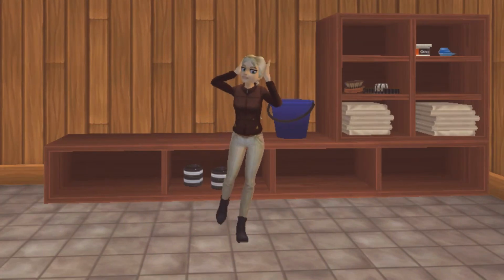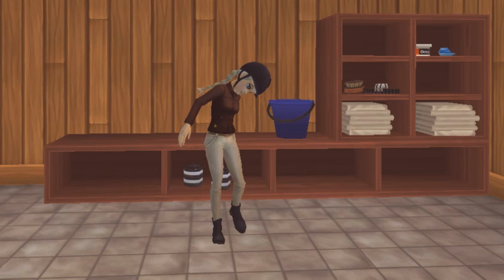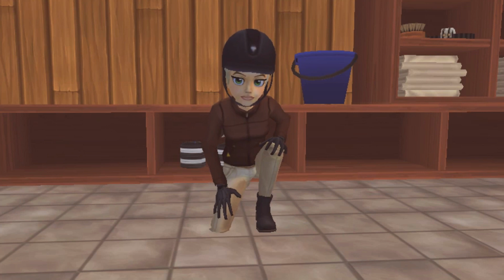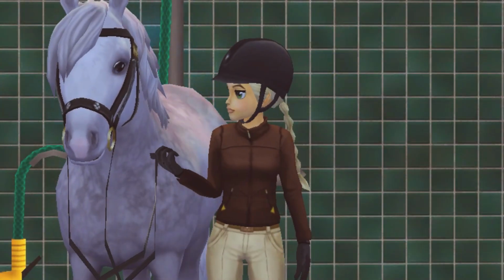I'm just gonna plop on my helmet as well as put on some gloves. Honestly, these are just necessities when it comes to riding, I personally think. So yeah. I'm also going to put on some of my tall boots. Paddock boots are okay to ride in, but I like tall boots the best.